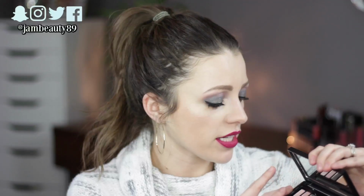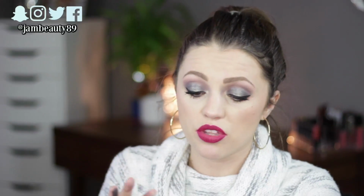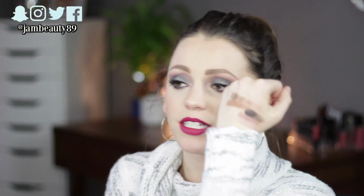I really like the Smoky Matte palette because it has some rosy tones here. So there's a lighter one, and then a medium kind of mauve color, and then a black. I've been using these three a lot. Lots of powder though. Just really pretty.